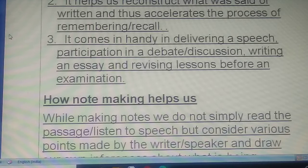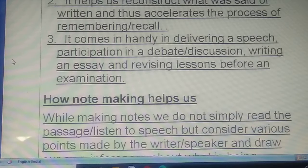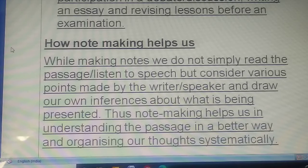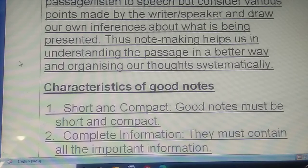It comes in handy in delivering a speech, participation in a debate, discussion, writing an essay and revising lessons before an examination. So there is a use of note making. How does it help us? While making notes, we do not simply read the passage or listen to a speech, but consider various points made by the writer or the speaker and draw our own inferences about what is being presented. Thus, note making helps us in understanding the passage in a better way and organizing our thoughts systematically.